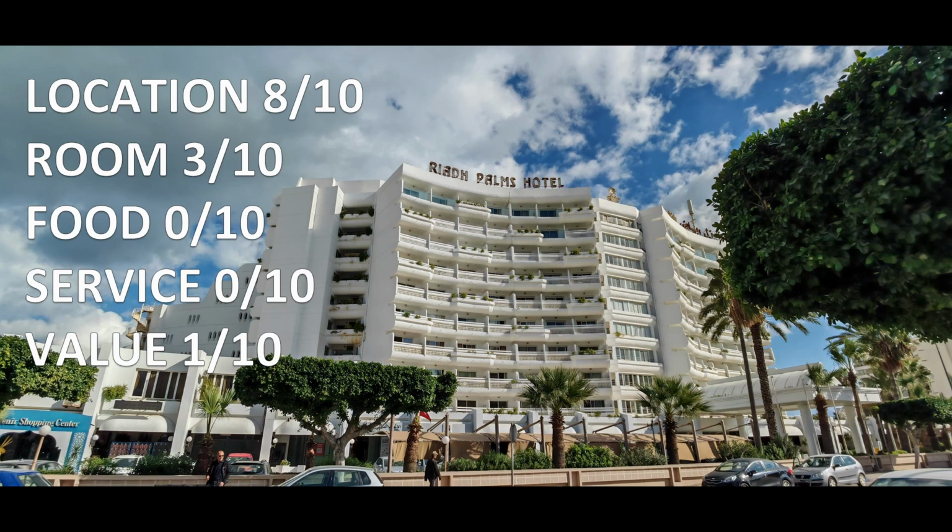This hotel is full of male predators. Be warned. The hotel is dangerous and could cause you serious illness. Be warned. I don't say this lightly. It is a dangerous place to go, especially when it comes down to the food.